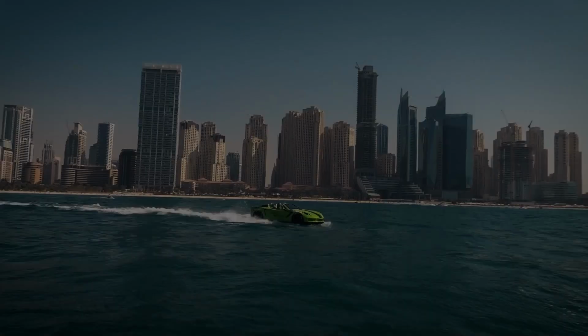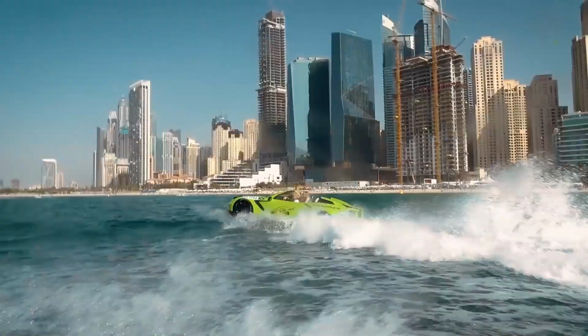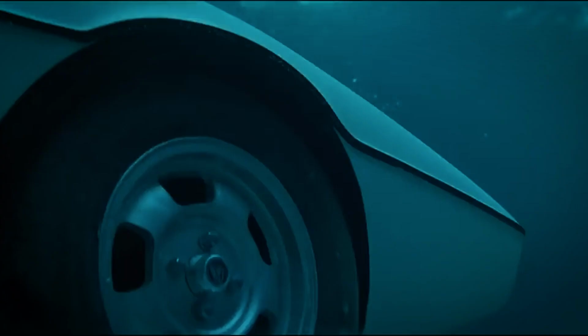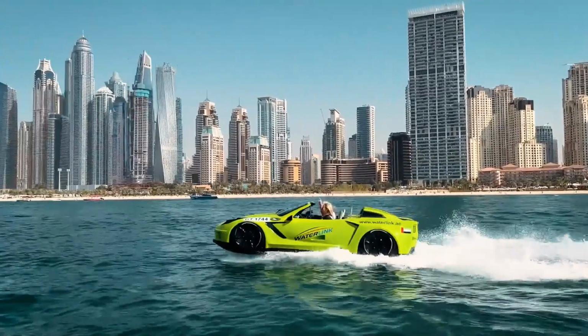Number 8. The Amphibian. Dubai is popular for the lavish lifestyles of the people who live there, and due to that, there are some very interesting attractions. One such attraction is a particular vehicle that was quite popular in the James Bond movies, an amphibious car. There is a water resort in Dubai's Palm Islands that has ordered these types of vehicles.